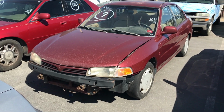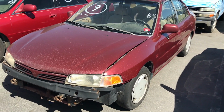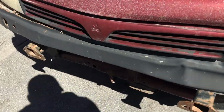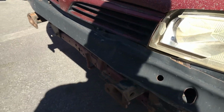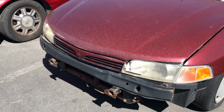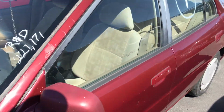Alrighty guys, another Mitsubishi Mirage here. This one is a 1998 with 227,000 miles. If you remember the last one we saw, it did run, but this one does have a little damage in the front. I don't know if this is from the rebar or the tow. Yeah, that's definitely for the bumper. I don't know what's going on in the front, don't quote me.